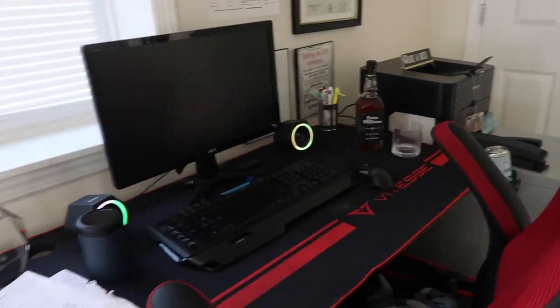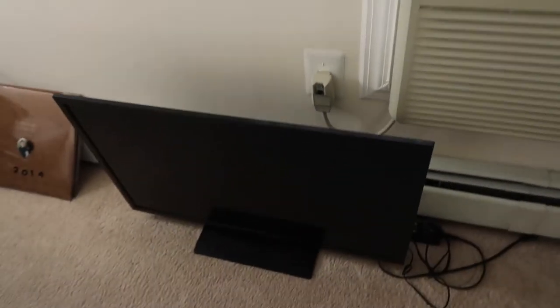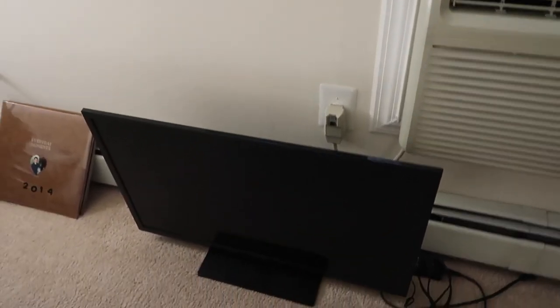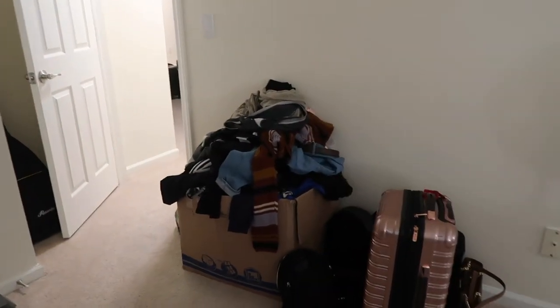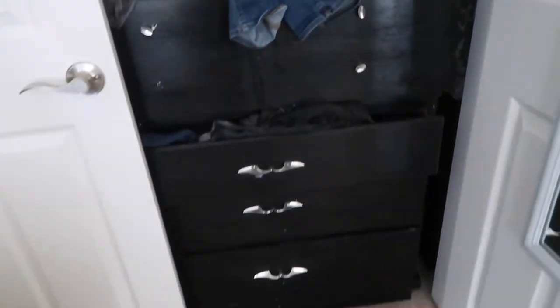This is Christian's computer desk. His workspace. I've got some of our pictures out because I just don't know where to hang them up yet. We have an extra TV that I think we're going to either put in storage or sell. I have to get a dresser to put all my clothes away because I literally have nowhere to put my clothes. They're just out like that. Christian's guitar is back there. And yeah, Christian has a dresser, but I have a lot of my stuff back there.